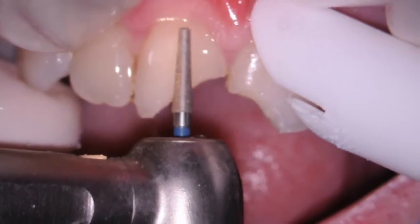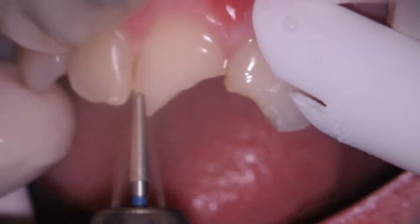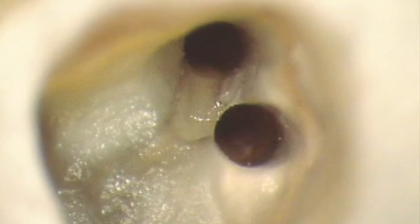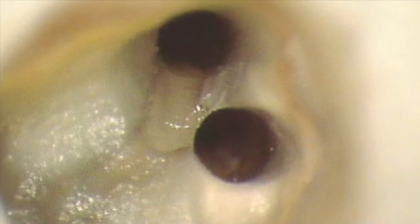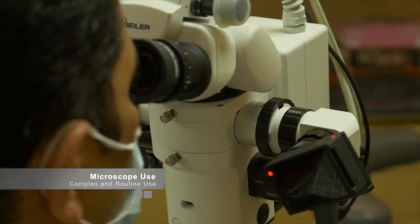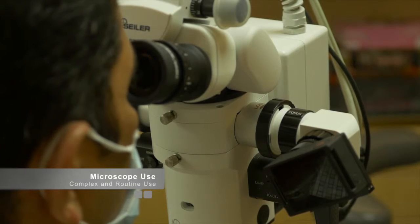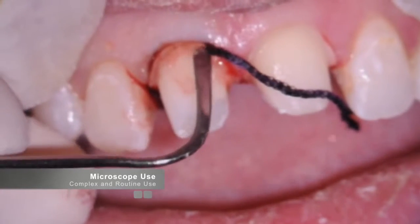Having practiced dentistry for close to 20 years now, I cannot stress how important it is to have a clear, clean visual field to work in where you can clearly see your operative environment. A microscope is an excellent adjunctive tool not only for doing more complex and obvious procedures like endodontics. The benefits here are clearly known, but it's also a fantastic tool for more routine procedures such as crown and bridge and simple restorative work.